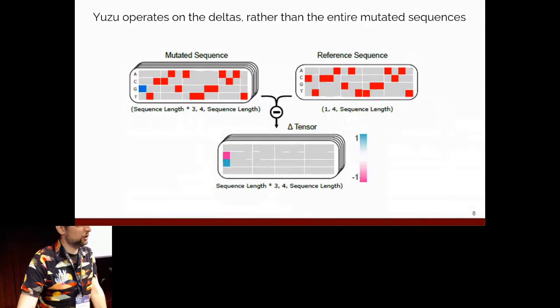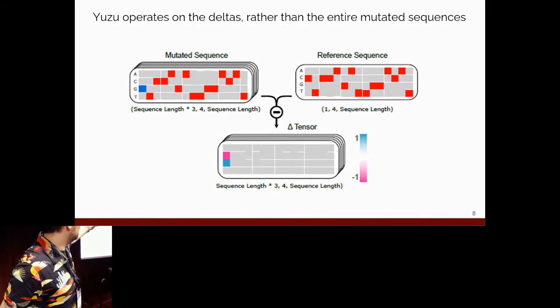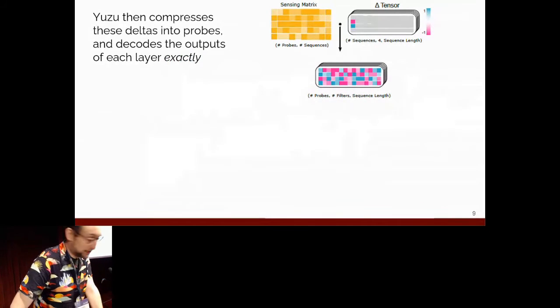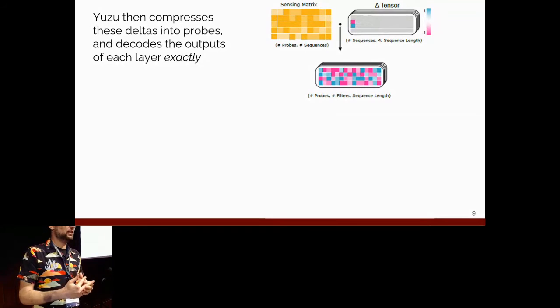So this is where the idea of yuzu comes in. Basically, yuzu operates on the difference between the mutations and the reference sequence as opposed to the actual sequence itself. So what we have here is that we would take the mutated sequence and we just get a tensor that only has a +1 where the mutated sequence is and a -1 where the reference sequence is. We then take that, oh, it's cut off at the top. Oh well. We multiply, and then we compress all of those mutated sequences using the theory of compressed sensing into a much smaller set of probes, which we then apply the convolution to.